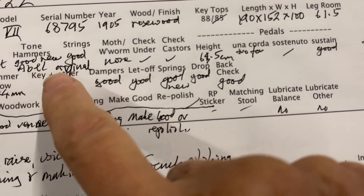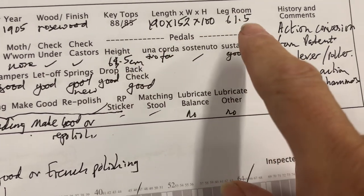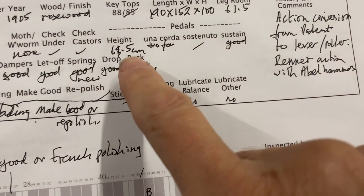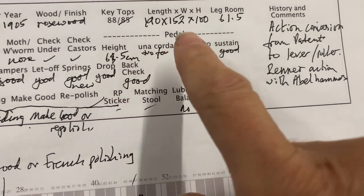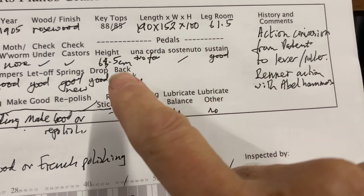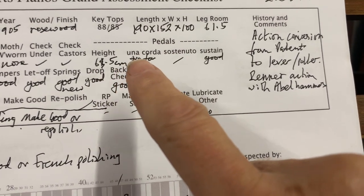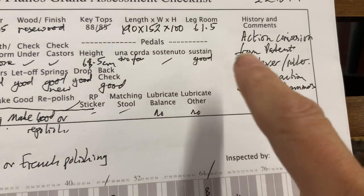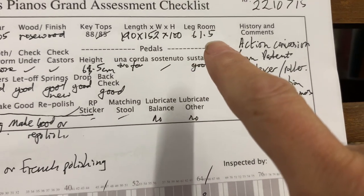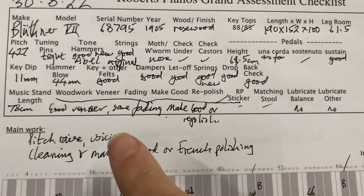And new Arbel hammers, new action, the key to leg room, and 6.5, that's meant to say it's the pedal height, and you could definitely lift up the casters by a centimetre or so, and still the pedals won't be too high, and that'll give you a bit more leg room. Not 61.5 isn't too bad anywhere, it's quite a reasonable leg room if you're a tall person.